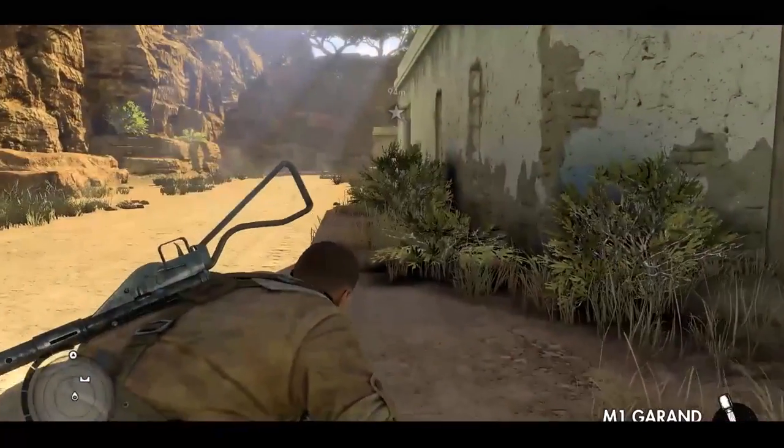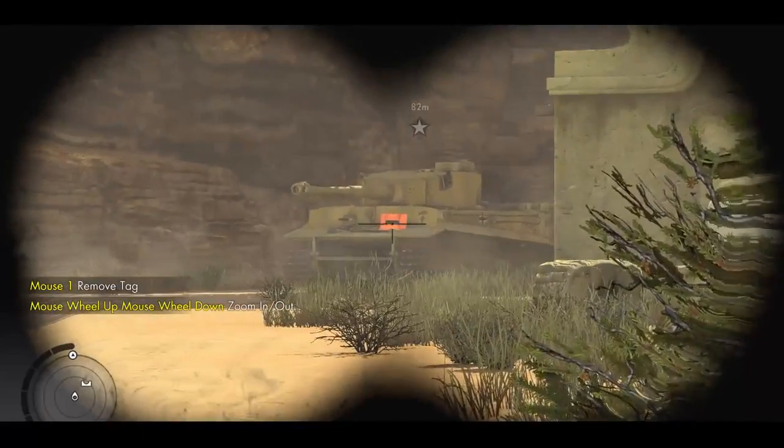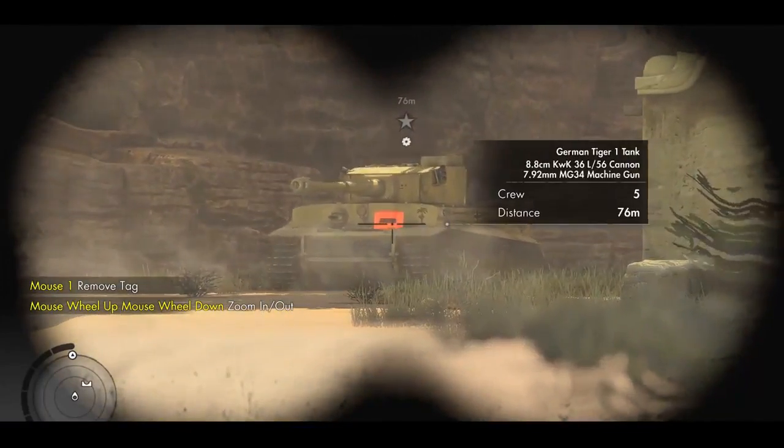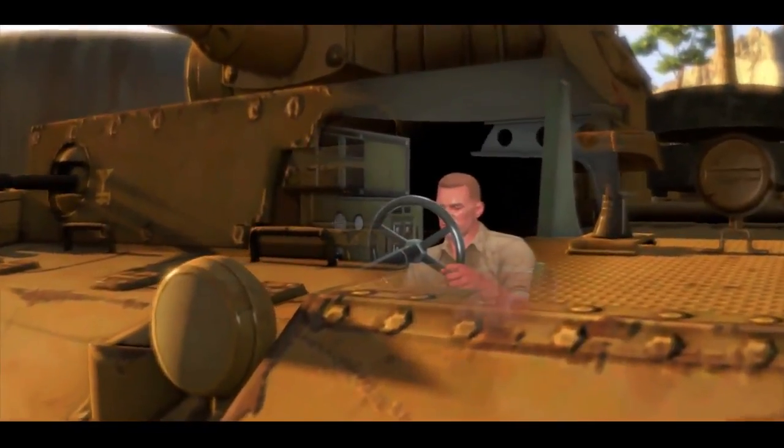Some would use dynamite and mines to immobilize it and make it an easier target. Others used the binoculars to tag vulnerable parts and take it down piece by piece from a distance, all the while staying in cover and staying stealthy. The bravest snipers went for one of the hardest shots in the game, which is through the vision slit on the tank. It's brave because if you get that wrong, the tank will quickly find you and you're not going to last long.